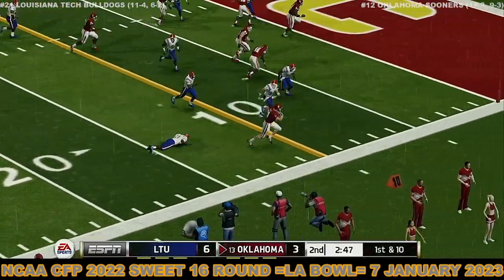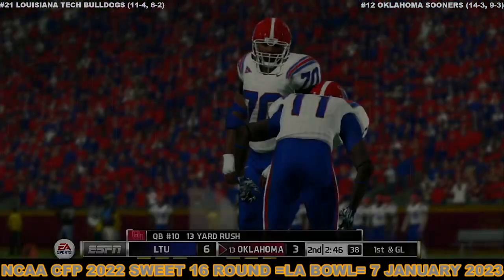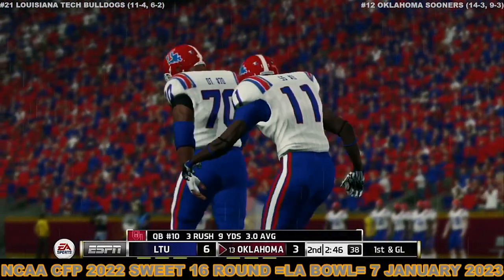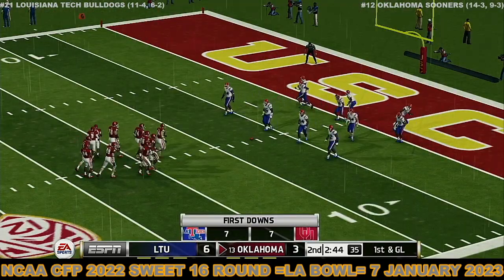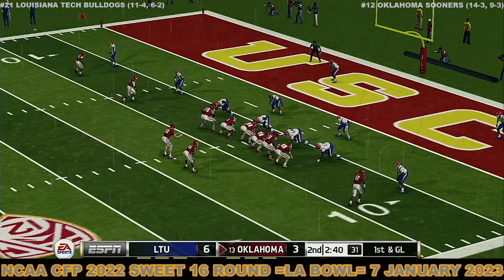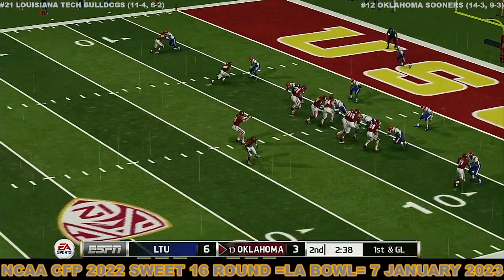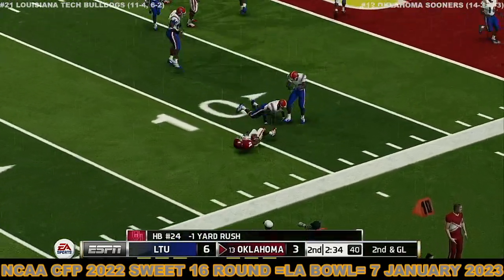He's got the corner. Inside the 10. Knocked out of bounds at the 7-yard line. Kirk will get a player down, obviously in some pain. It's first down, and they'll be looking for 6 points here. And they'll get him in the backfield.